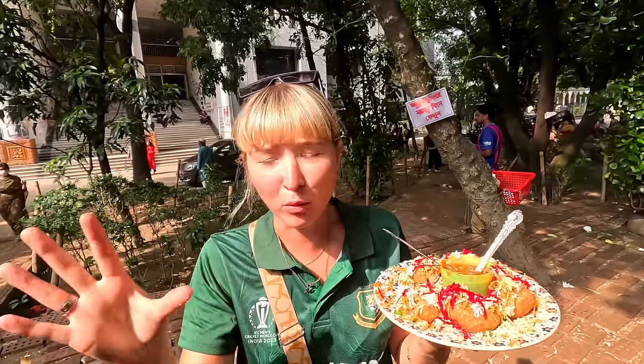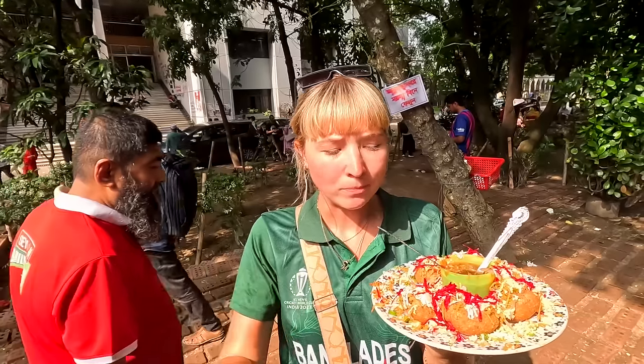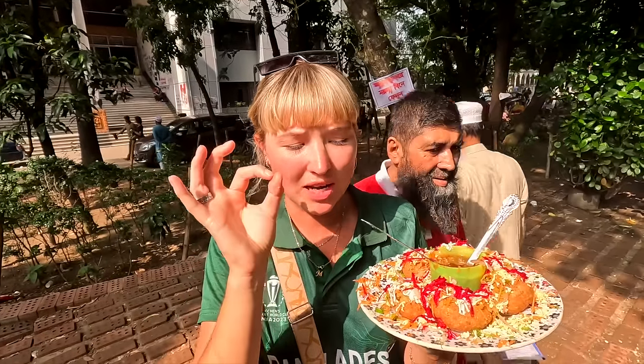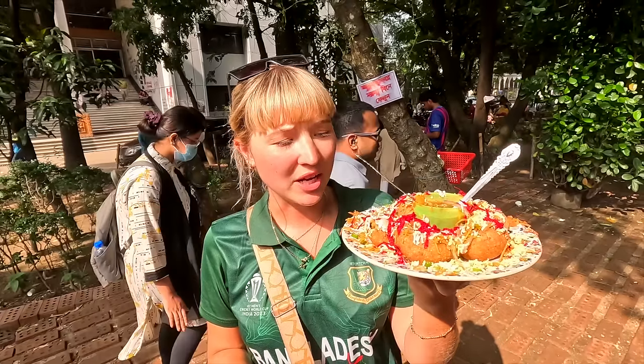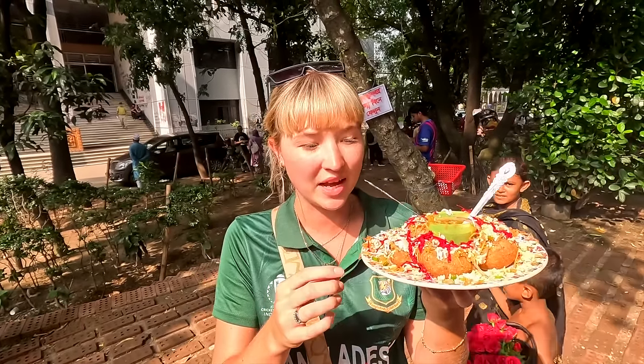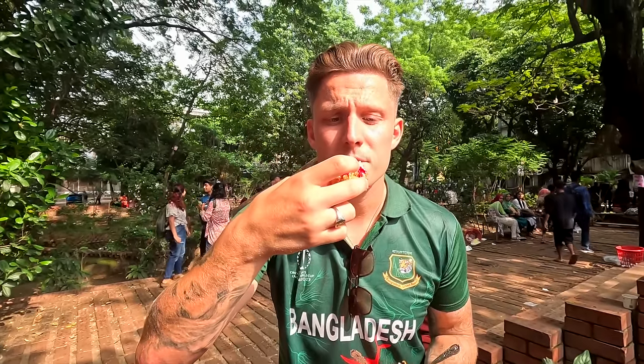Look, it's getting so busy. Everyone wants one. The chickpeas were boiled in like a sauce, mixed with potato. We've got a little bit of chili in there. We've got all the fresh vegetables on the top. And actually, it's really, really delicious. The puris, or the fuchka, should I say, are very crunchy. The pani puri has got some competition. In one? In one.